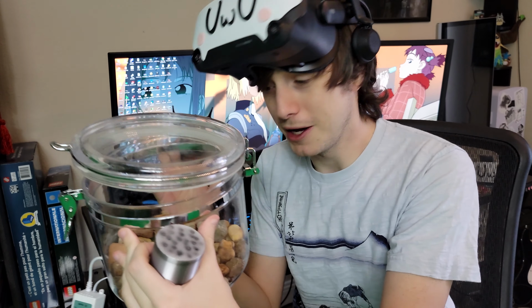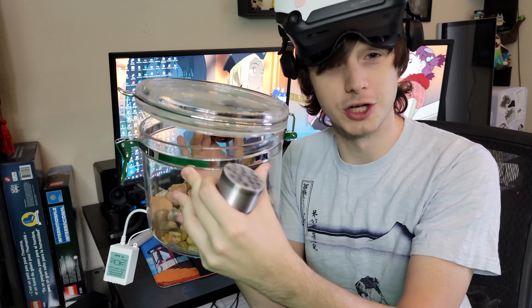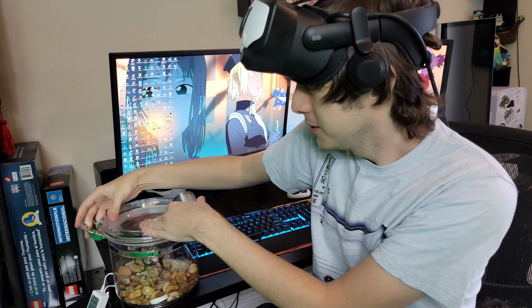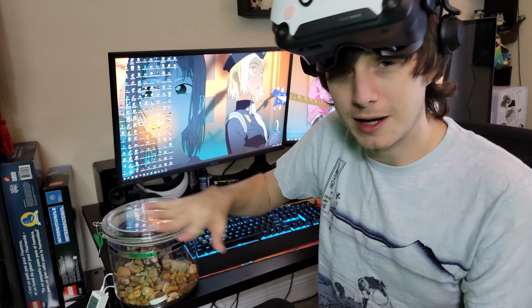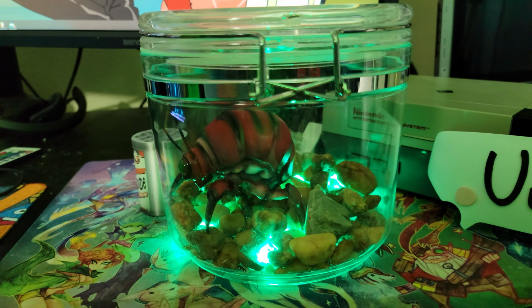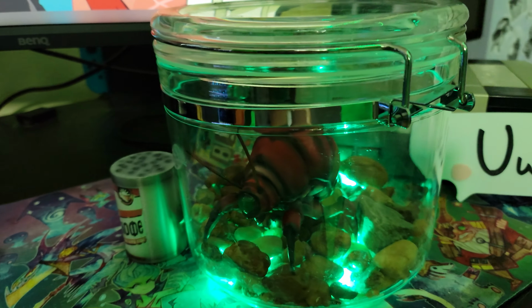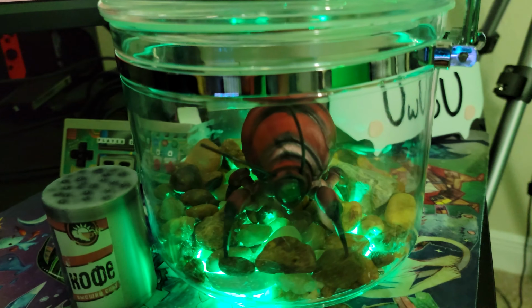Say hello to my homemade Snark jar. I drilled some holes here in the side, and I go ahead and just plop that Snark in there, close it in. We won't worry about the air holes on the top. We'll do that later. I'm sure it'll last through this video. And I also ran a nice little LED through it to get a really cool effect, sort of like an alien glowing radiation effect.